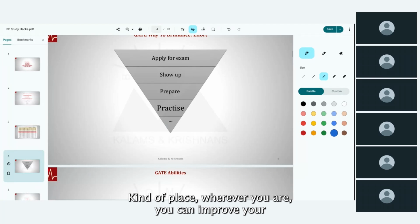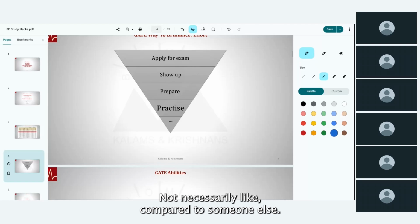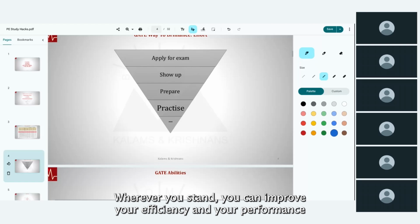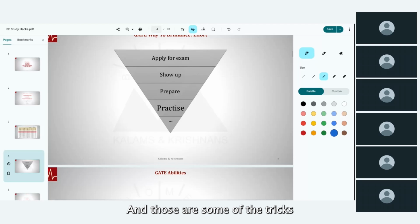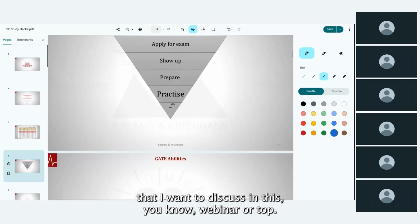Kind of applies wherever you are, you can go to the next step, okay? You can improve your status quo, you can improve your performance. Not necessarily compared to someone else, wherever you stand, you can improve your efficiency and your performance based on where you stand right now. And those are some of the tricks that I want to discuss in this webinar or talk.